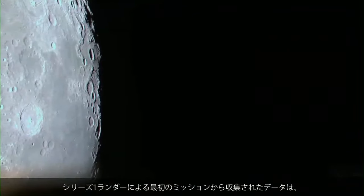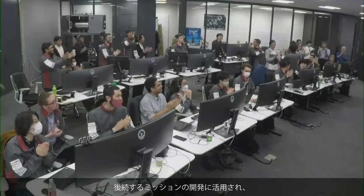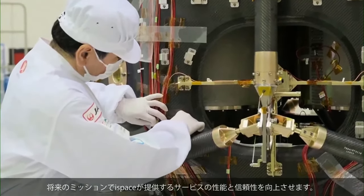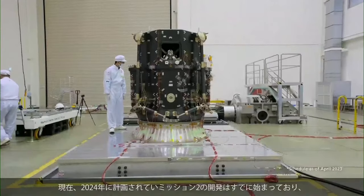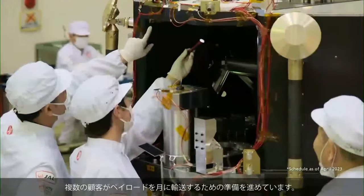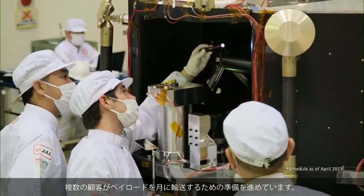As the first mission of the Series 1 lander, data collected during the entire mission duration will contribute towards future developments and will help to improve the performance and reliability of ispace's hardware during its next missions. Mission 2 is currently planned for 2024, and testing has already begun, with several customers already standing by to have their payloads transported to the moon.